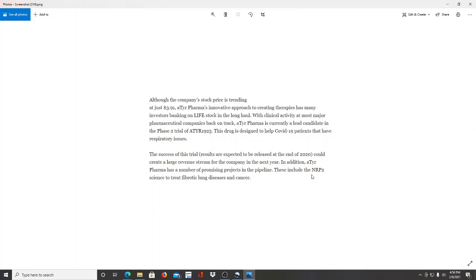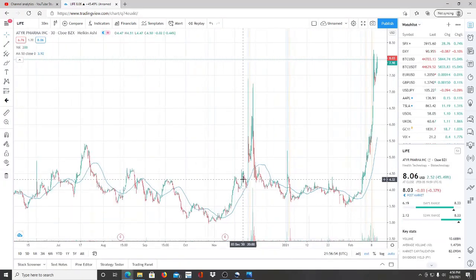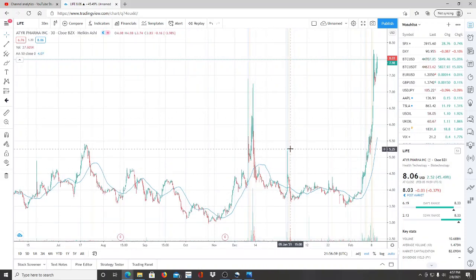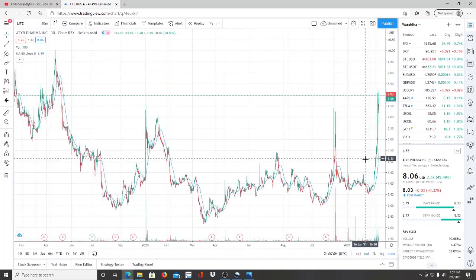In addition, this company itself has a number of promising projects in the pipeline. These include the NRP2 science to treat fibrotic lung disease and cancer. So they're doing way beyond just COVID-19 patients that are having respiratory issues. They have other innovations and other drugs coming their way and opportunities to dominate in these sectors. So when you think about it, yeah, it had a run towards the end of 2020. You could see it here in December, and then it came right back down. It ran right back up in January, and this is the largest run that we've seen the stock have within all this speculation and hype.